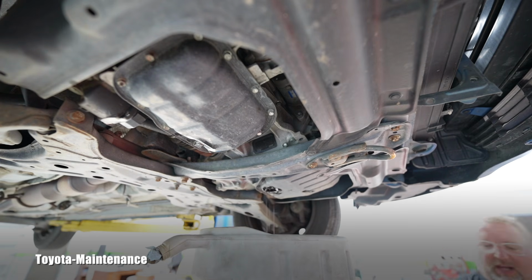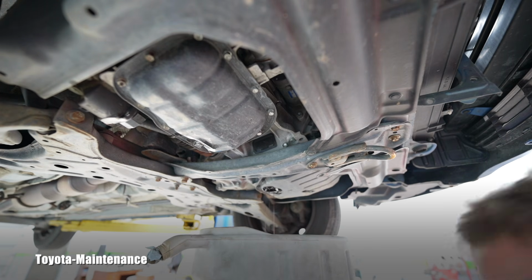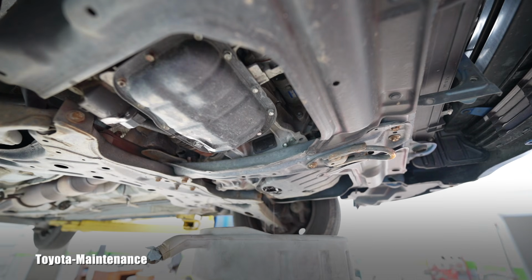But still, it's time to do it. It's definitely time to replace it. And we will do it just for your sake, to show you how simple it is. If you do it sooner, maybe at 40,000 miles, it's simple to just do a drain and refill without taking the pan off and replacing the filter and so on. We will just show how easy it is to maintain this vehicle.